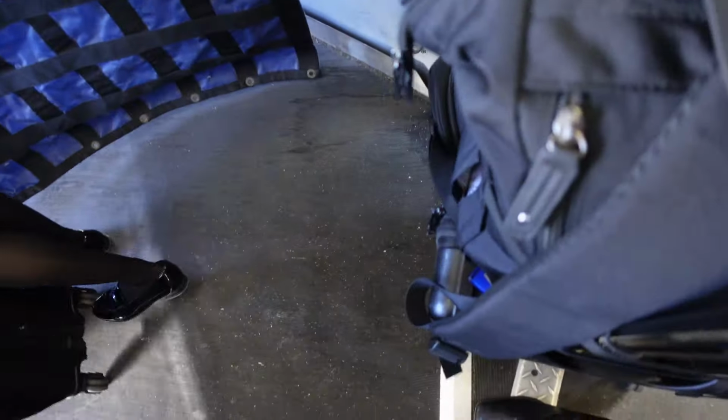It is teensy around here. Oh, baby. It's me almost touching the ceiling. I'm a tall girl in these boots. I don't know if my bag's gonna fit. Yeah, right? Yo, we got on this plane. It's so tiny.